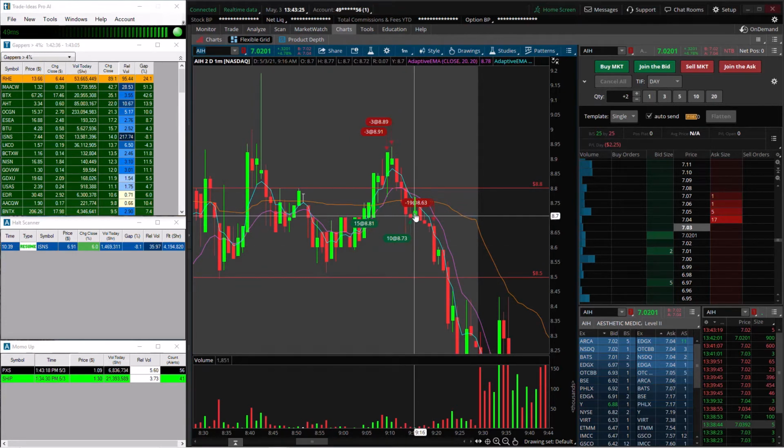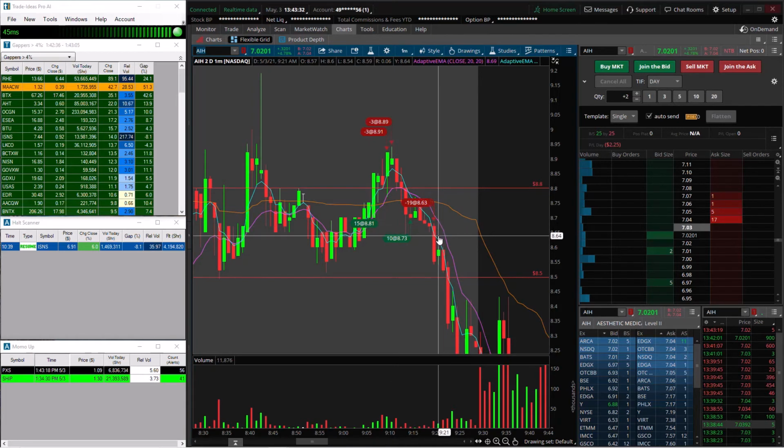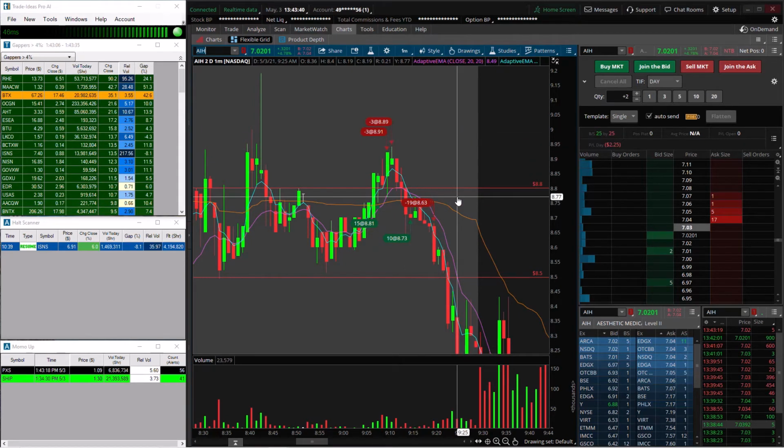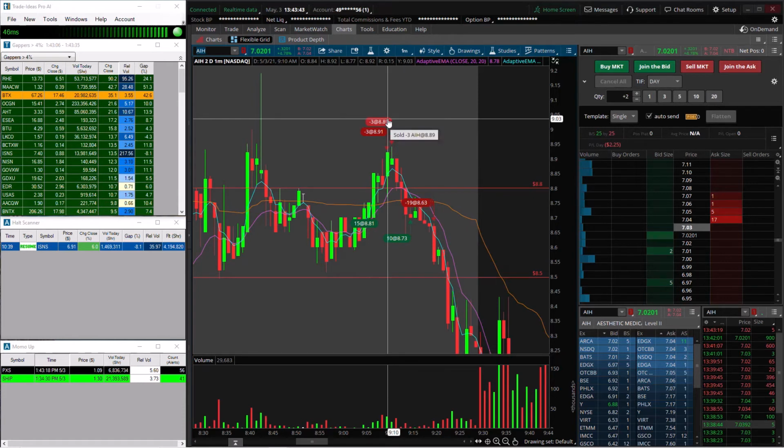Looking for them to bounce back up over 880 or 881, I should say. They never did, and my stop was 863, which was 1 cent lower than this low, just in case they wanted to bounce and go again. So that's where I lost there. If I didn't scale out with profit, it would have been a bigger loss for sure.